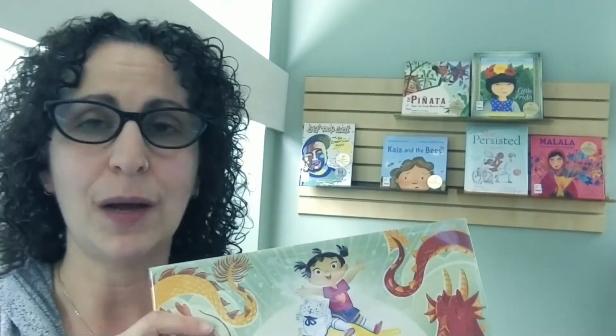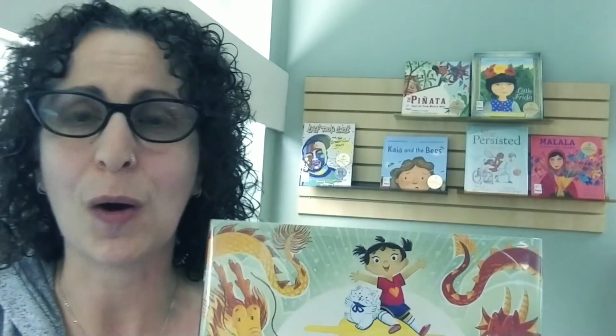A bao is not B-O-W like bowing at the end of a show. It's spelled B-A-O, and it is a steamed bun filled with sweet or savory fillings and is very popular in Chinese cuisine.